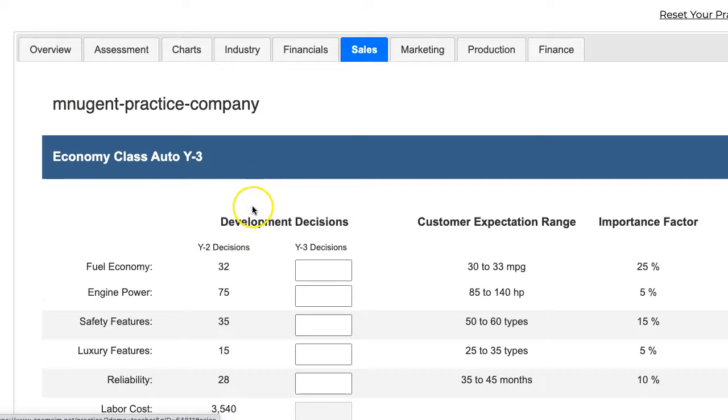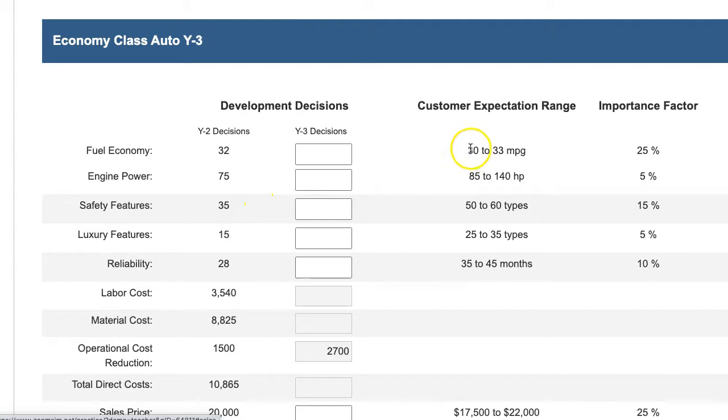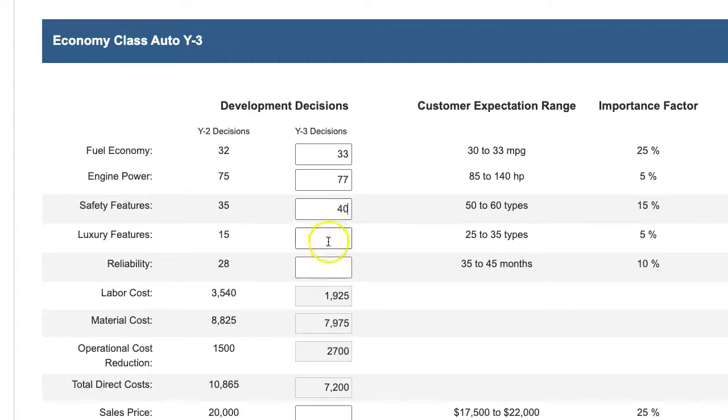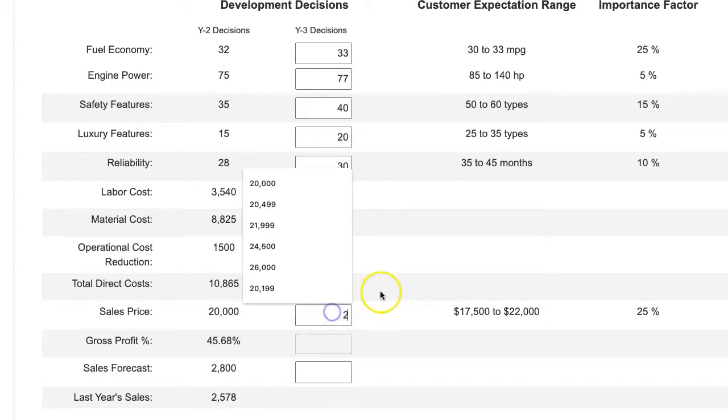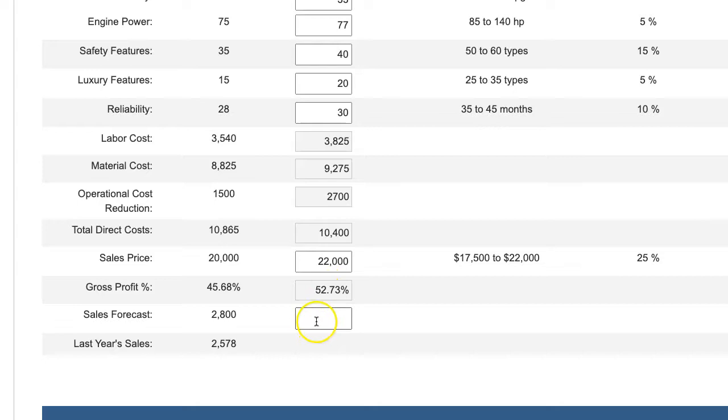I'm technically ahead of the class. In the team competition, you're going into year 2, but here I'm going into year 3 in the practice game. In year 3, I'm going to look at my customer. Notice my customer expectations have gone up. The importance factors, if they stay the same, mean I want to build a better car than I did last round. But I also want to make sure I can improve upon my profits. I am bringing my profits up by 7%, which is really good.